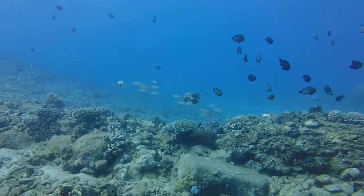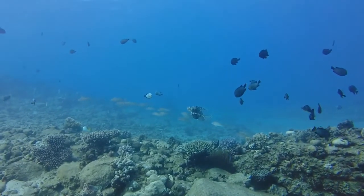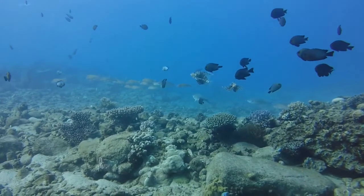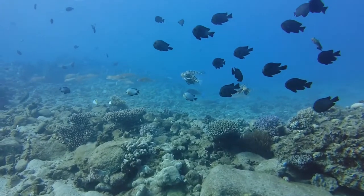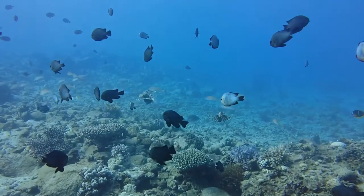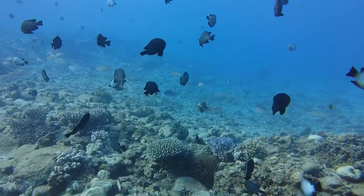Here we have one lionfish hunting. They normally sleep during this time of the day, but sometimes you see individuals, like in this case, there's two of them who are actually hunting in the morning. They were not satisfied with what they got during the night. It's mostly a nocturnal species, so it mostly hunts at night.